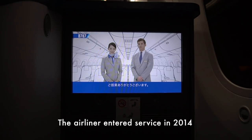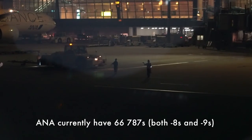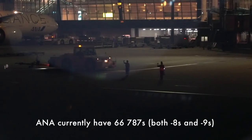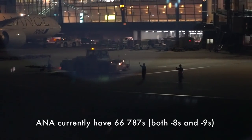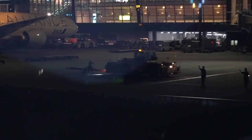Now I really love this little bow and wave that the Japanese ground crew seem to do when all the aircraft leave. Now for reasons I don't really understand, the cabin lights were all left on. Therefore, my view out the window was rather destroyed by, well, an unfortunate reflection, as you can see. Feel free to close your eyes and listen to the engine spool up. In fact, I'd encourage you, for your sanity, to close your eyes.